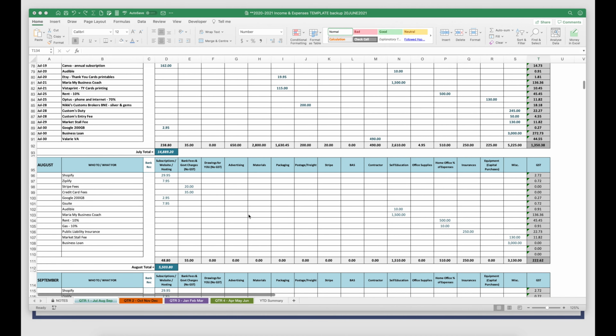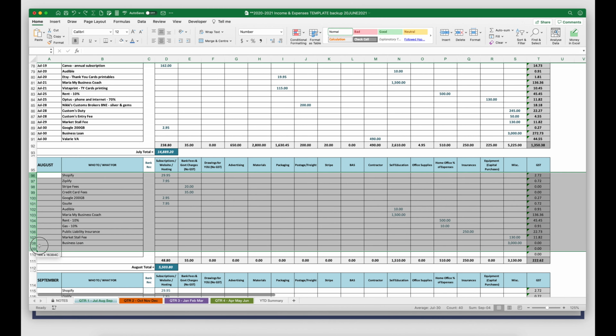I want to show you very clearly the BAS reconciliation section and also how these expenditures will look on the year-to-date summary. So just give me one moment. I'm going to go through and delete all of this data.